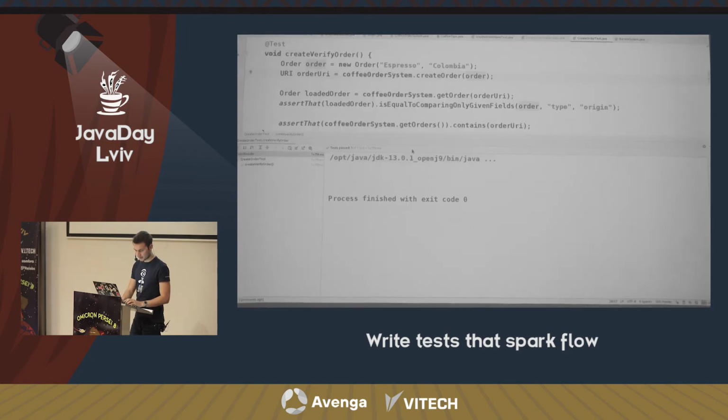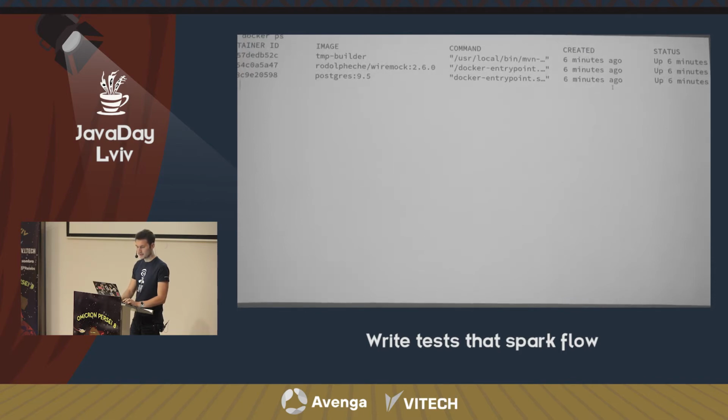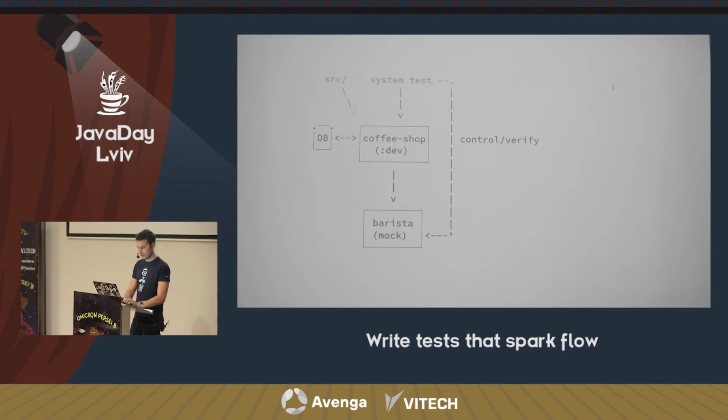My container that runs is, where is it? Some temporary builder I put together for the coffee shop. That is a container that runs Quarkus in development mode. It is like a Maven compile Quarkus dev in a similar way. And what it does is look for changes under source main and source test, and automatically apply them.